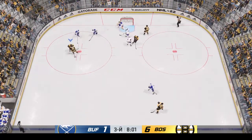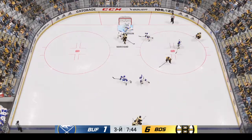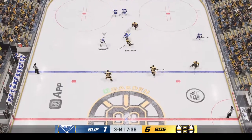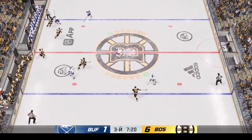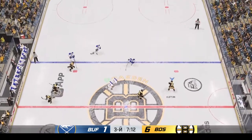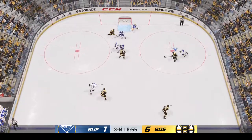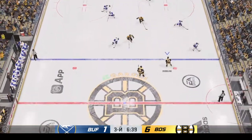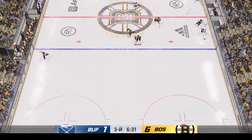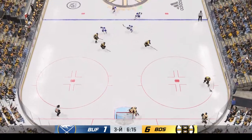Way too much congestion blocks that. And there's the save. He'll keep it alive and moves it ahead. The Sabres are in transition. Moves it quickly over to Moore. Boston's got the puck against the half wall. In close! Big save by the goaltender watching that one. Olofsson's carrying it ahead. Broken up with the stick in the defensive end.